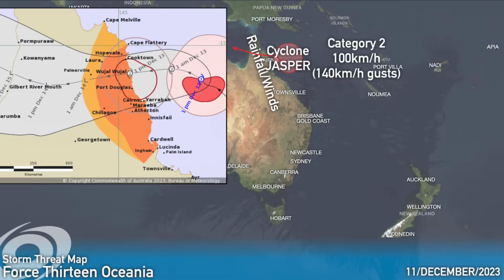So, Cyclone Jasper, the Bureau of Meteorology forecast cone, Category 2 status. Those winds are going to be extending over the northern side of the storm over the coming 12 hours before a landfall at about 1 p.m. tomorrow, expected local time. There's a cyclone warning in effect from Lucinda up to Cape Flattery and a cyclone watch from Cape Melville inland to Georgetown and down to Lucinda again.